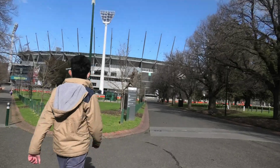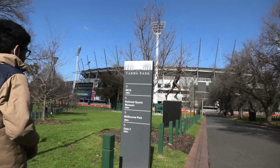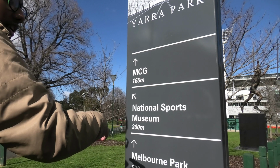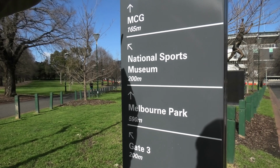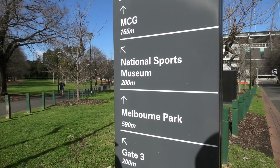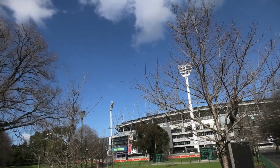And here, and the rail is behind it. It's the main line heading towards Richmond. So MCG is obviously that way. National Sports Museum is 200 metres that way. Melbourne Park is 590 metres behind the MCG, and Gate 3 is 200 metres that way. So yeah, it's quite a complex area, with sport arenas to navigate through.